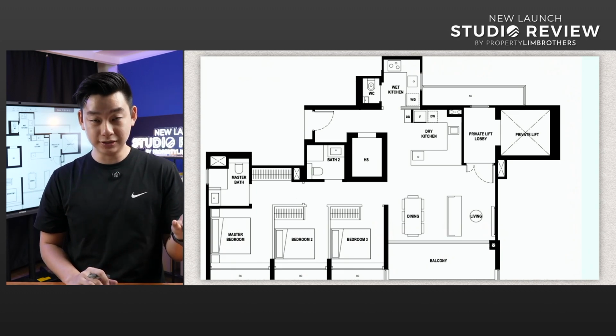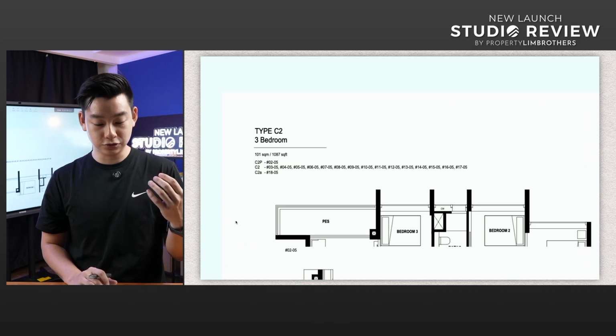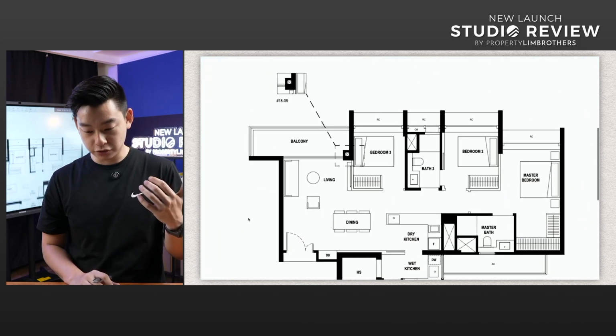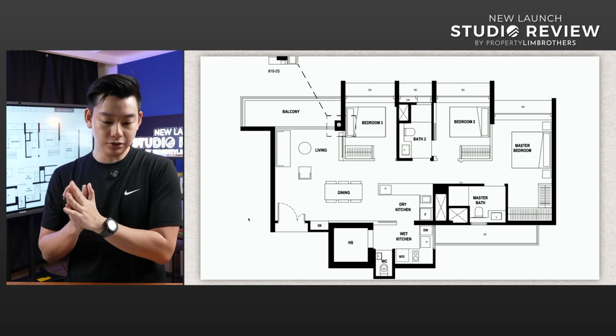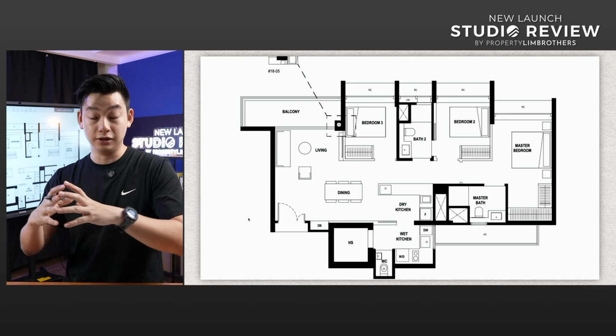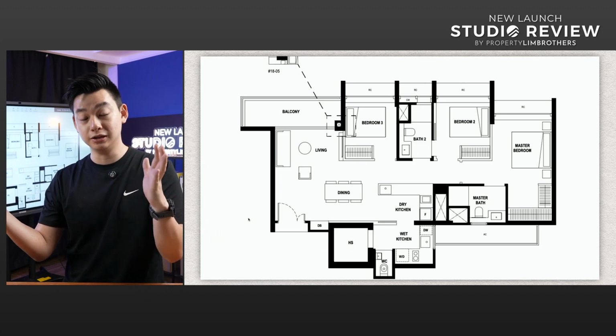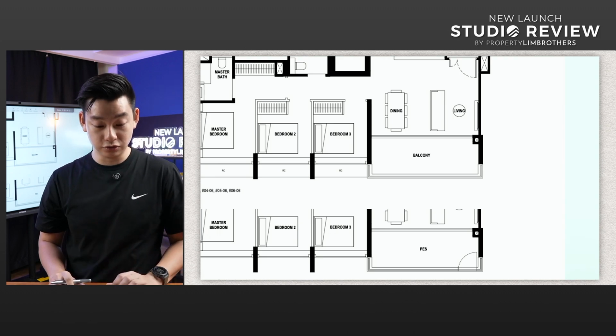So I think for families that are looking for own stay, chances are the 1000-over square feet 3-bedroom models are also going to be something popular for you to look at. In terms of layout designs, you're going to see pretty interesting layout designs, especially when we deviate slightly away from the majority or the mass market developments here. So I think these designs are going to be something interesting for you to look out for.